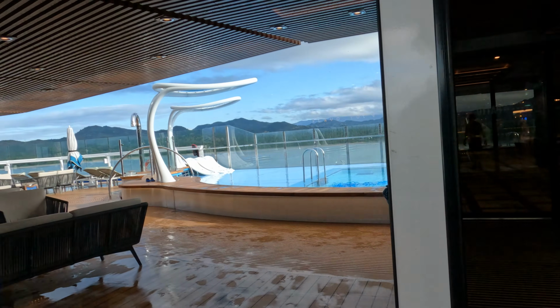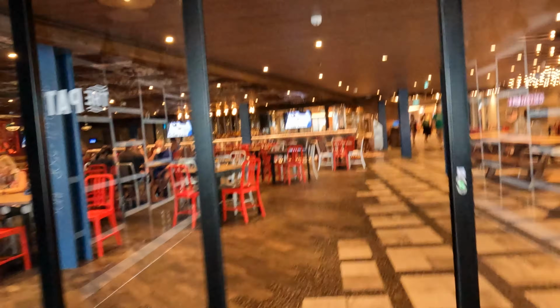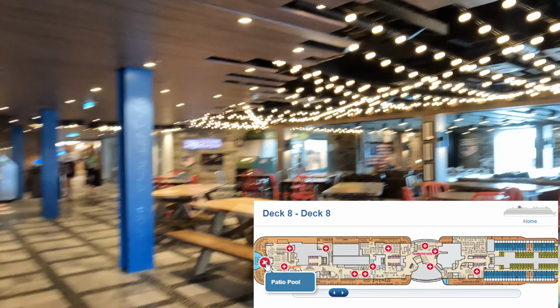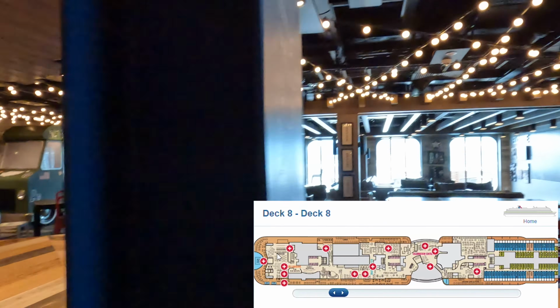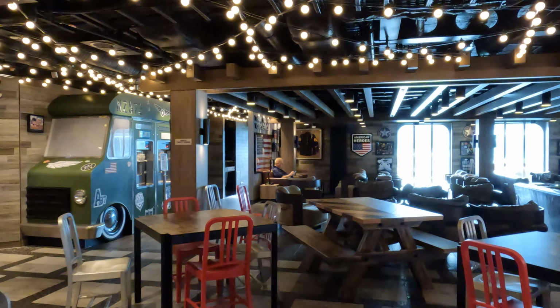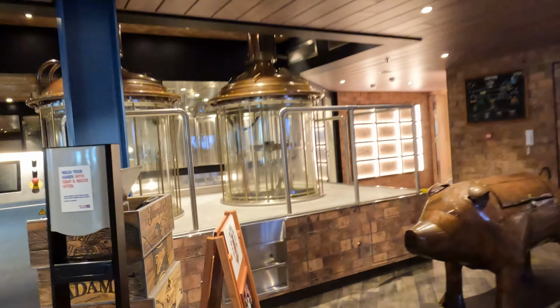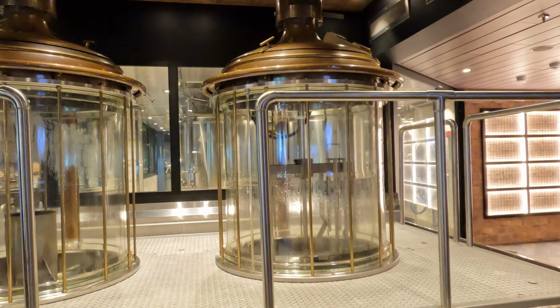Not anymore. We're Guy Fieri fans, and so we want to try the Pig and Anchor. This is a large layout, and it's right next to the Tribute Lounge, which honors our veterans. We enjoyed the Pig and Anchor on other Carnival ships, and we've enjoyed on the Vista, for example, where you can see the brewing process for the beer. We've enjoyed that as well. Here, we never saw any beer in these vats, but I'm not quite sure what's going on with that.